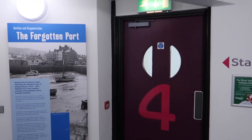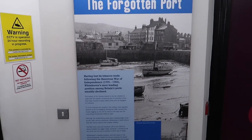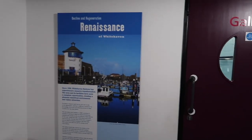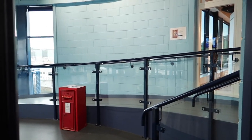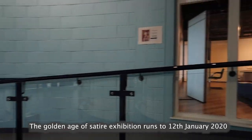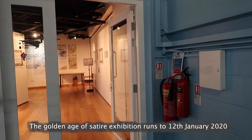You start the museum on the top floor, the fourth floor. And up here, there is the Light and Dark Gallery, which currently has an exhibition by the British Museum. Satire, the Golden Age of Satire. And that is in here. This is the current exhibition.